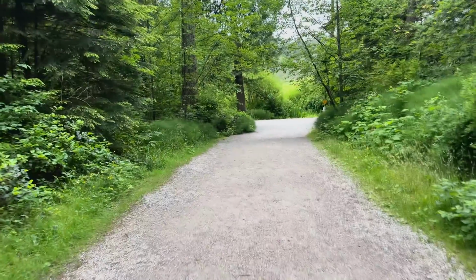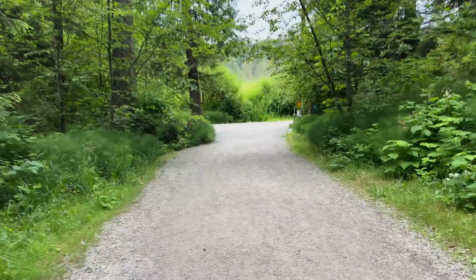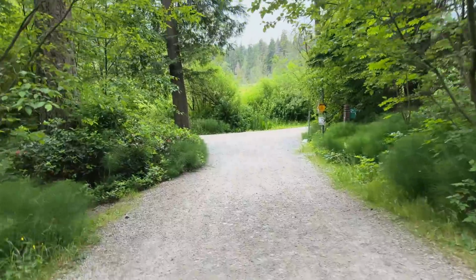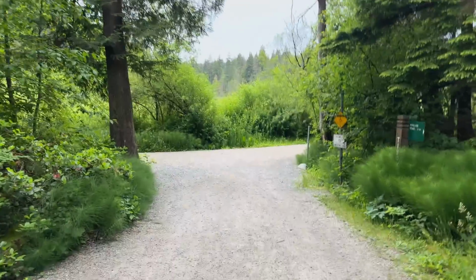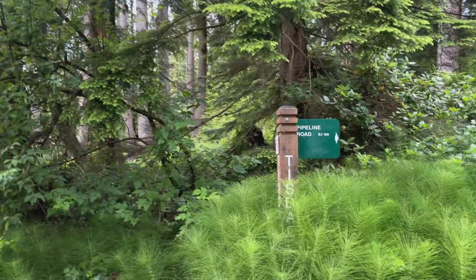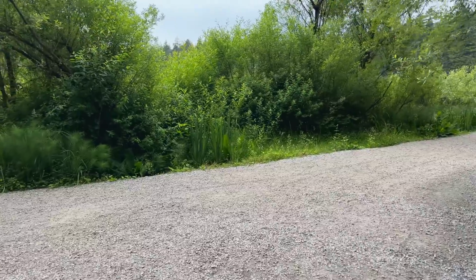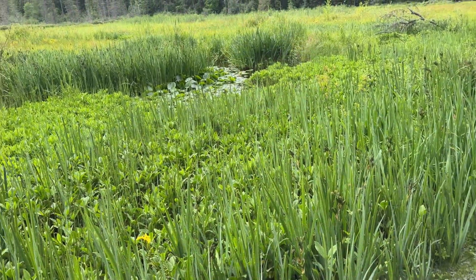This is the trail to Beaver Lake. I've never actually been out here. I don't think I'm going to take any photos here unless there's a... trying to stick to kind of abstract or whatever today a little bit. Remember, this is the way we came in. Pipeline Road. I've never been out here though, so let's go have a look at it.